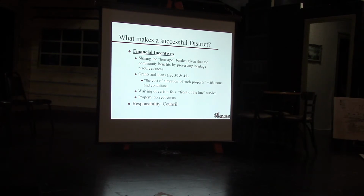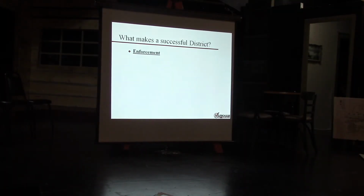Municipalities can waive certain fees if they want to assist people in heritage conservation districts. They can provide front-of-the-line service, so that you go to the front as opposed to the back of the line. Through the Municipal Act, you can offer property tax reductions to people who have heritage property. Again, the responsibility behind that would be council providing incentives to the municipality.